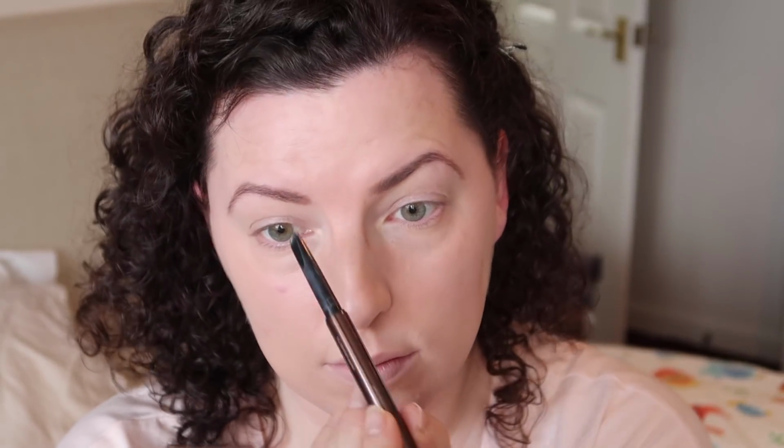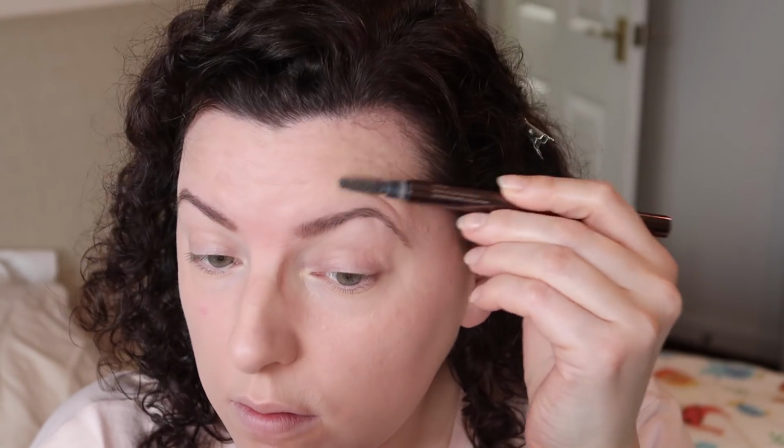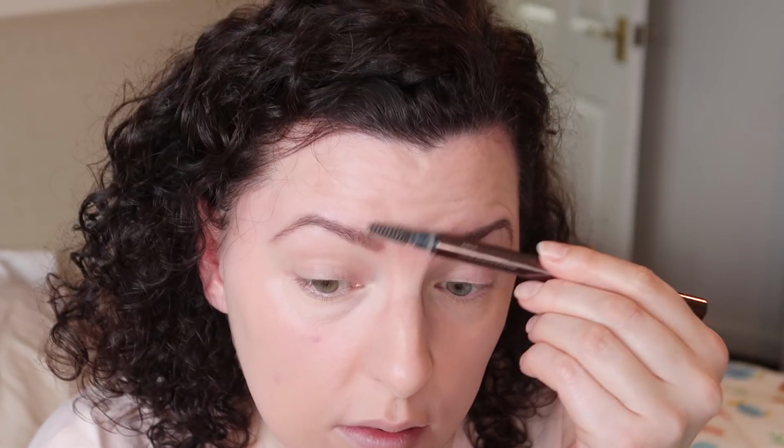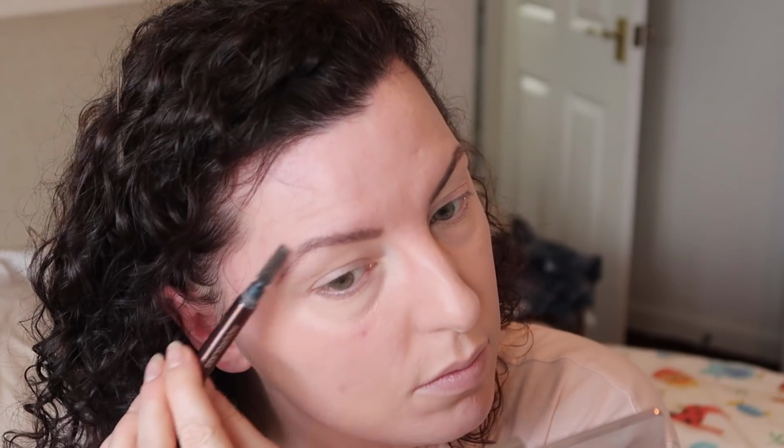You don't need much. I love the shape of the applicator, and it just goes on so easy and blends really beautifully as well. So I absolutely love this. It's definitely one of my more expensive purchases, but it is going to last quite a long time, and I love it.